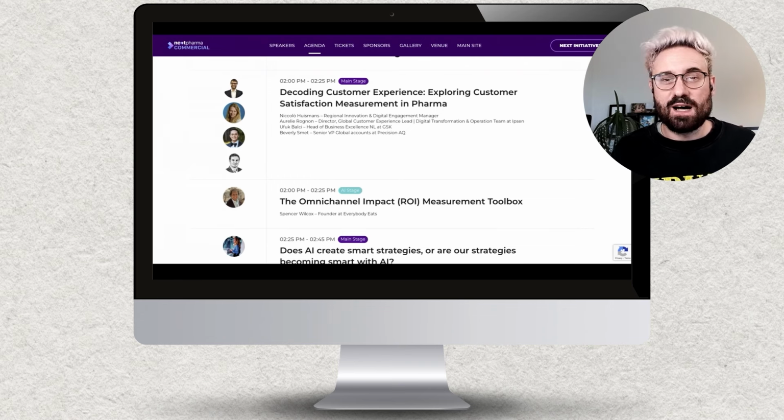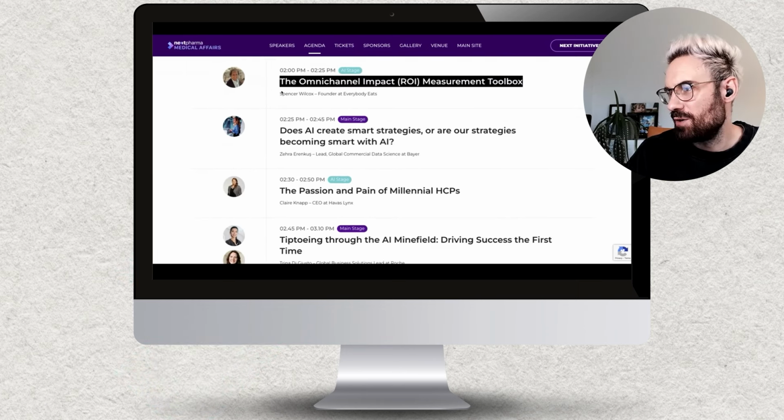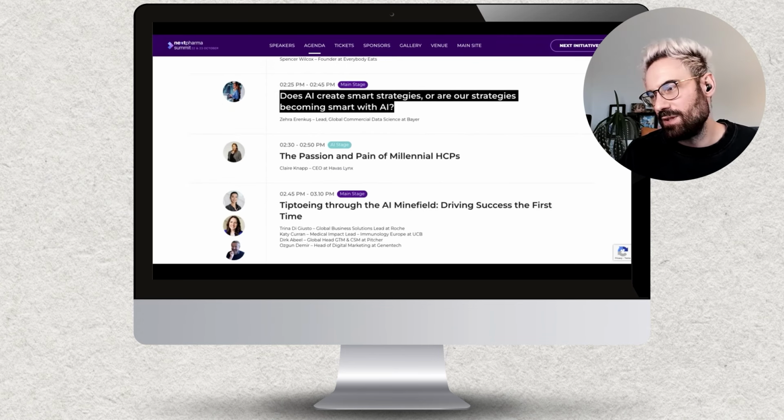So I can see a lot of value in measuring customer satisfaction, and I'm looking forward to that talk as well. Impact is something that we don't do too well in pharma, so I'm looking forward to seeing this omnichannel measurement toolbox to get a return on investment for omnichannel activities. Strategy using AI, also interested in that, something that I do a lot.